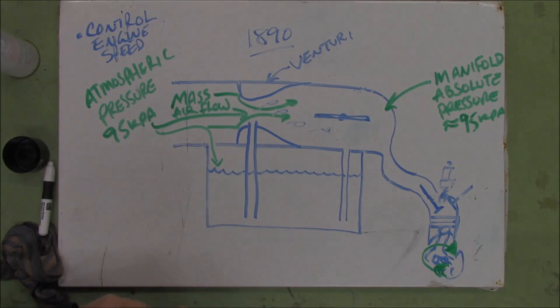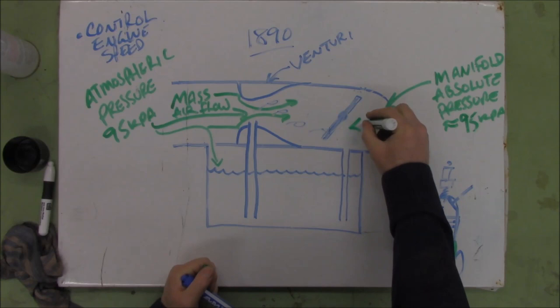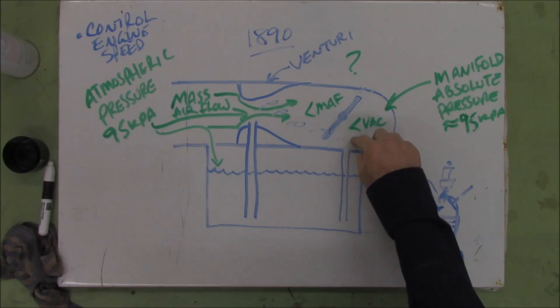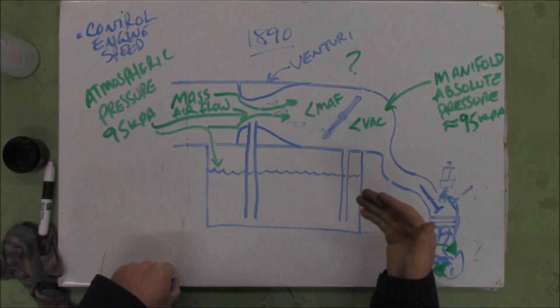Cool, that'll work. Question though, what about part throttle? Where I kind of have a lesser version of vacuum, and a lesser version of mass airflow. Now what? How can I get fuel into here when I don't have enough vacuum? I need more fuel than when it's closed. I need less fuel than when we're full open. I need something in between. How can I get more fuel into here for part throttle when I don't have as much vacuum and I don't have as much airflow?